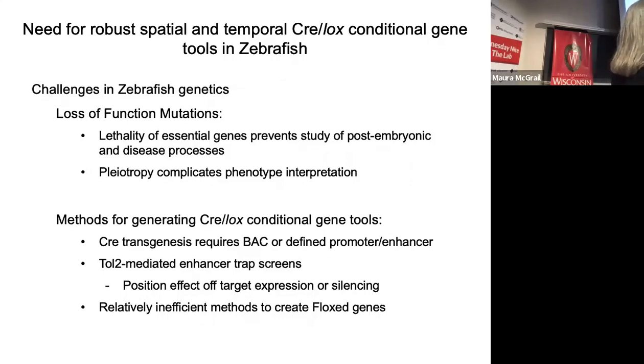Now, in contrast to being able to isolate Cre drivers, which has been effective, we have many different Cre drivers from many different screens, many different labs. The ability to actually generate a floxed allele in order to knock out a gene in a specific cell type or tissue has been very ineffective, or inefficient, I should say.